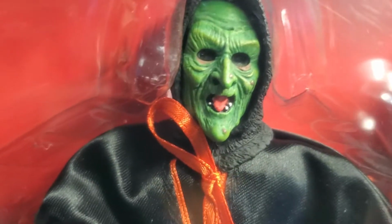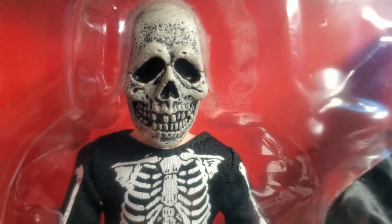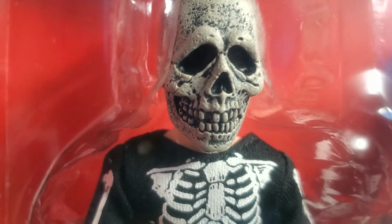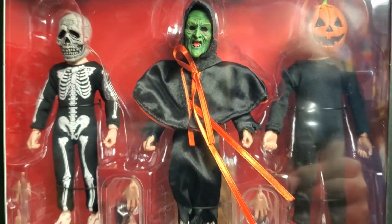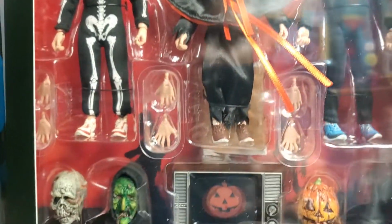And I can't say enough about these head sculpts. I can't. NECA is just killing it. No pun intended. I don't think these guys found that very funny. But we're moving on, guys.